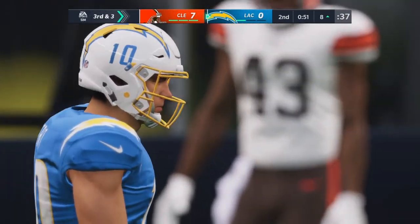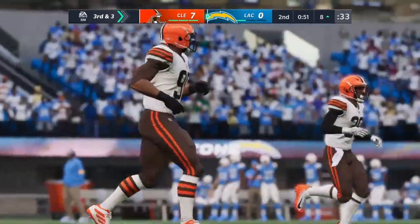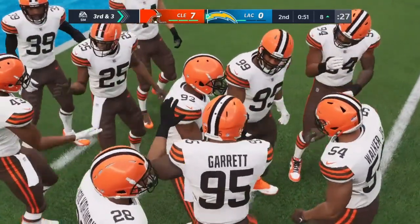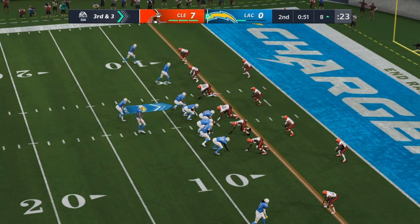Jared Cook, the tight end, was the target. And it's 3rd and short. The timing a bit off that time as that one falls to the ground. So the incomplete pass on the last play, and that leads us to a 3rd and 3.